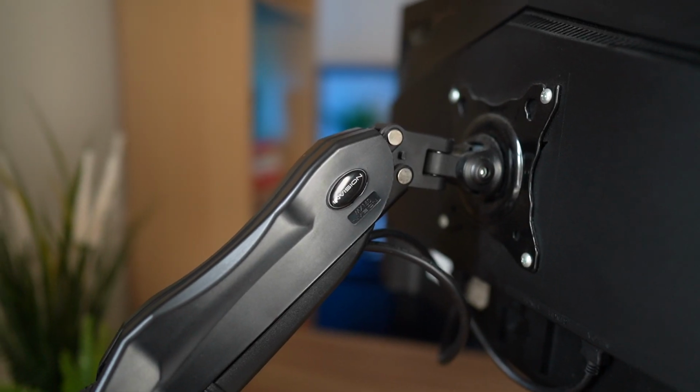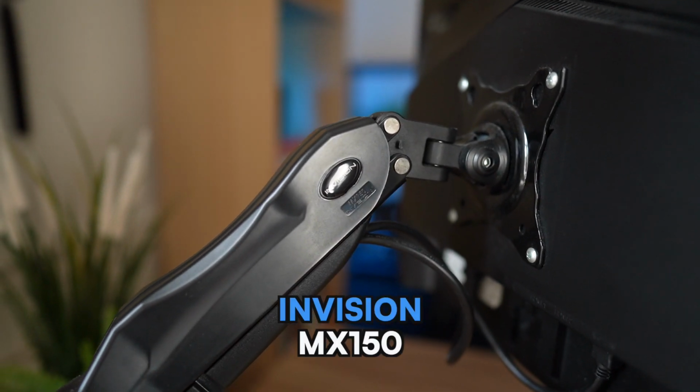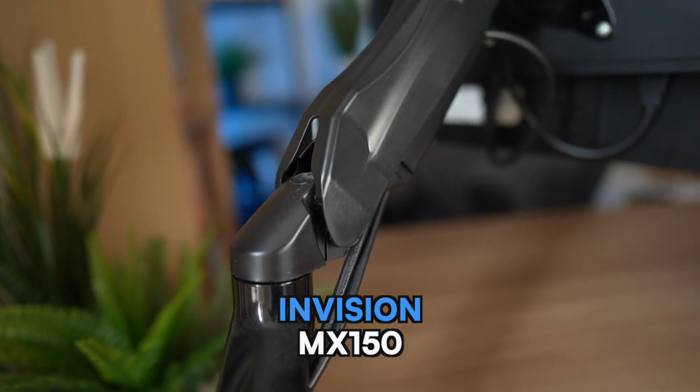And the monitor itself is hooked up to the laptop using a very bog-standard cable from Amazon, which just feeds through the monitor arm. And the monitor arm that I'm using is the gas-assisted Envision MX150 monitor arm, which I find to be incredibly sturdy and versatile.